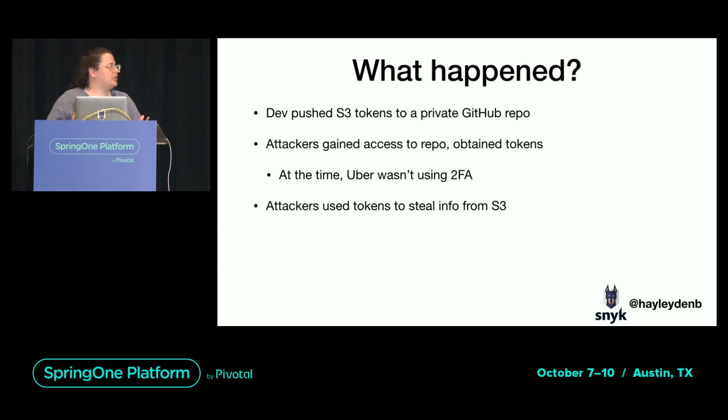Well, a dev pushed S3 tokens to a private GitHub repo. I don't know about you, but I've seen this kind of thing before. An attacker gained access to the repo and was able to get the tokens. At that time, Uber wasn't using two-factor authentication, so that made it a little bit easier to gain access to the repo. The attacker then used the tokens to steal info from the S3 buckets.